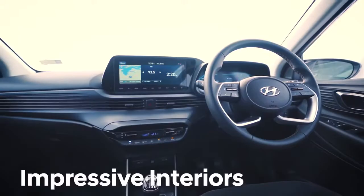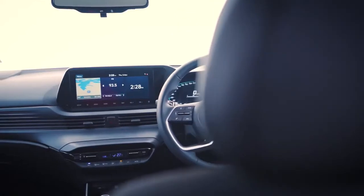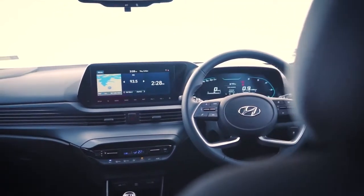I like the steering wheel. I like the red accents in the car. They give that slight hint of sportiness to the 1 liter turbocharged car.